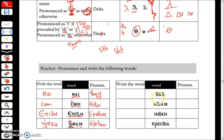Okay, moving on. It's a beta. There's a vowel that comes afterwards, so it becomes v. Then you have an a, and then you have an l. So val. Val means I.